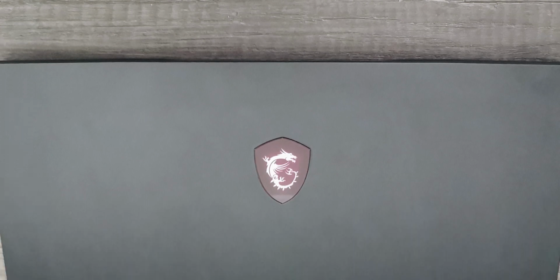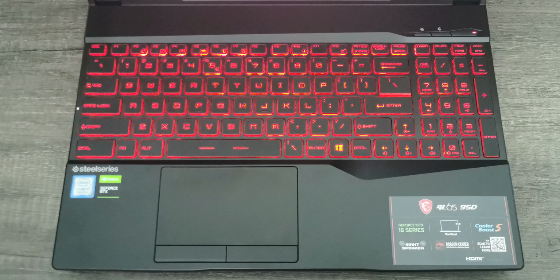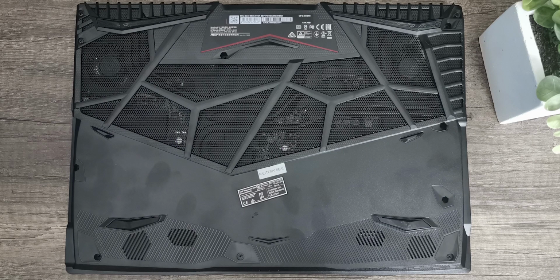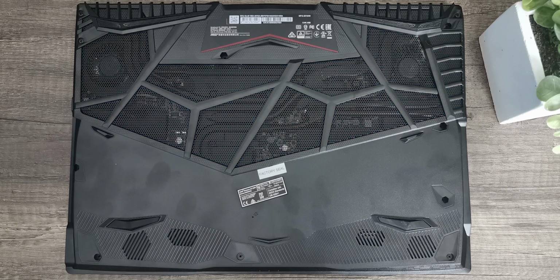On the top of the notebook, you'll find the MSI logo surrounded by a matte black finish. The keyboard is made by SteelSeries and comes with red backlighting. Thankfully, there's also a numpad included, which is becoming less common in 15-inch notebooks. Taking a look at the bottom of the notebook, you'll see there's ample air vents to allow this notebook to stay cool under full load.